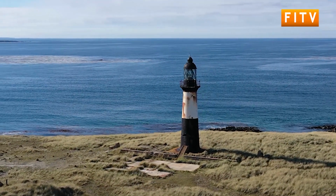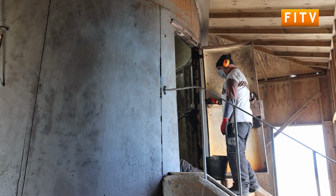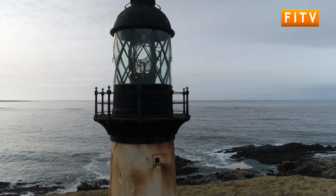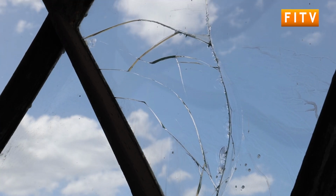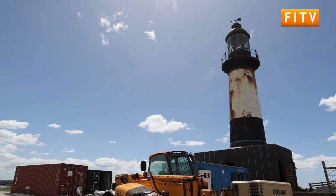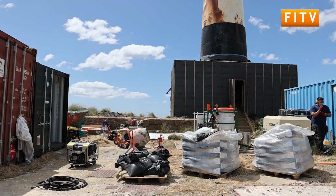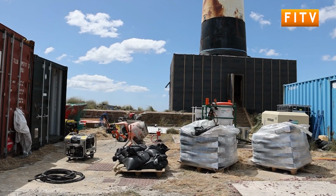In 2022, a team of lighthouse specialists from ICC Commonwealth arrived in the Falkland Islands for an inspection of the Cape Pembroke Lighthouse. They did a condition assessment, documenting all the cracks in the structure, and the engineering team provided a report with repair recommendations. And now they have come back to work on the long-awaited restoration of this historic building.